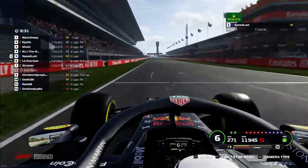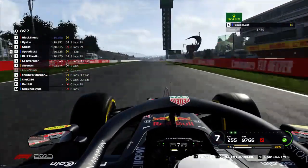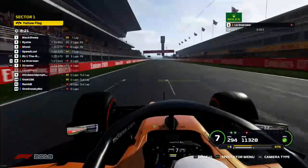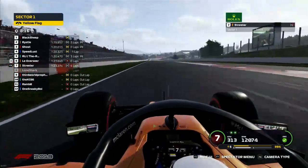But Speedlust has got the new Xbox One controller, so he can't really talk about his speed anymore. He's just improved by 3 tenths, not as big as he would have liked. The overseer begins his lap. Who else is on the lap?